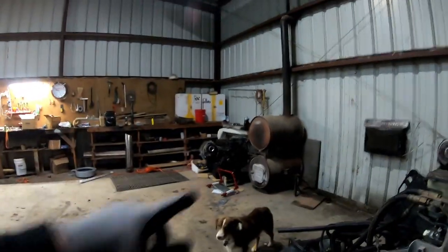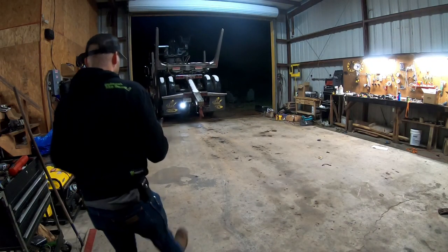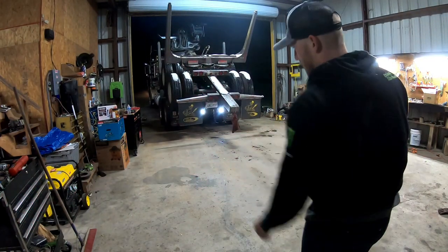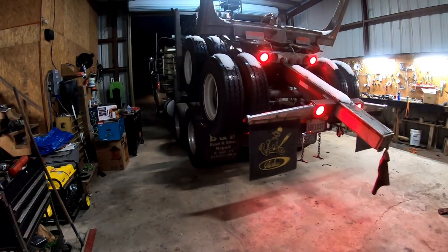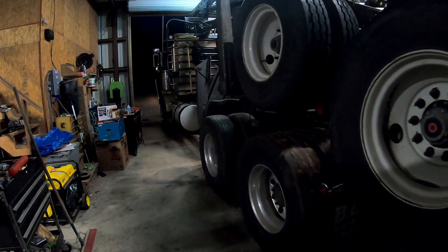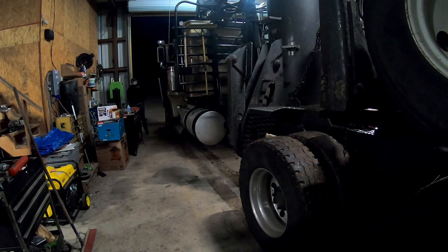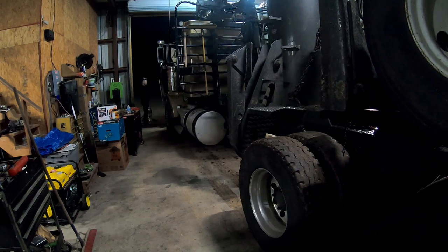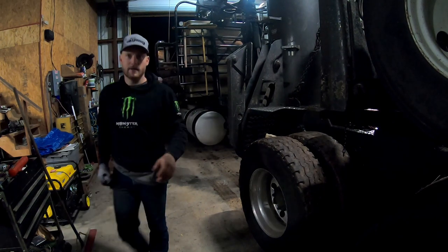Doesn't look like it'll fit forward, so, well, it would, but we can't open the hood because this heater tank's in the way, so he's gonna spin around and stick the stinger right there. She don't fit.